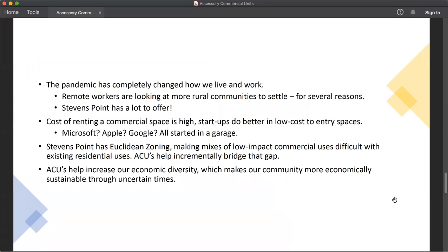But obviously, COVID-19 has completely changed how we live and work. There are still a number of employees at some of the city's biggest employers that are still working remotely and are uncertain when they'll be returning to the office, or if they ever will. We're seeing some pretty significant outside investment in this community, people who are coming from more metropolitan areas who are able to work remotely for major corporations. And they want to look at more rural communities to settle in and work remotely for several reasons.